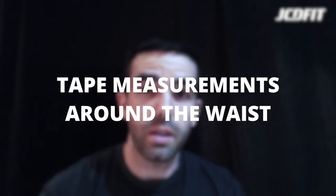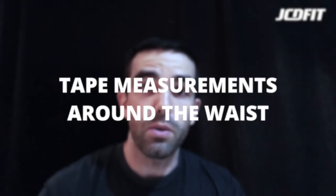Another method that is really great in addition to the scale weight is taking tape measurements around your waist. And I personally have my clients do it a few areas around their waist, so I have them do it around the belly button and then a few inches above the belly button and a few inches below. And what this does is when you track your measurements over time, just like you track your scale weight, you're going to see trends. And what you want for fat loss is you want those trends to go downward.